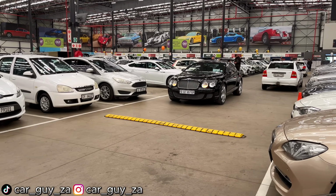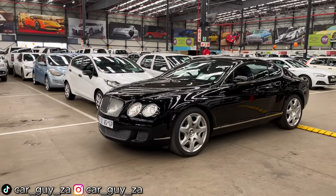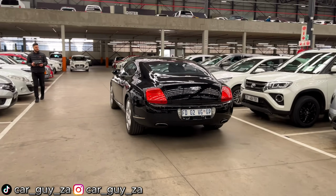Bentley Continental GT. I've never seen a Bentley at WeBuyCars. Guys, this might be the first Bentley at WeBuyCars.